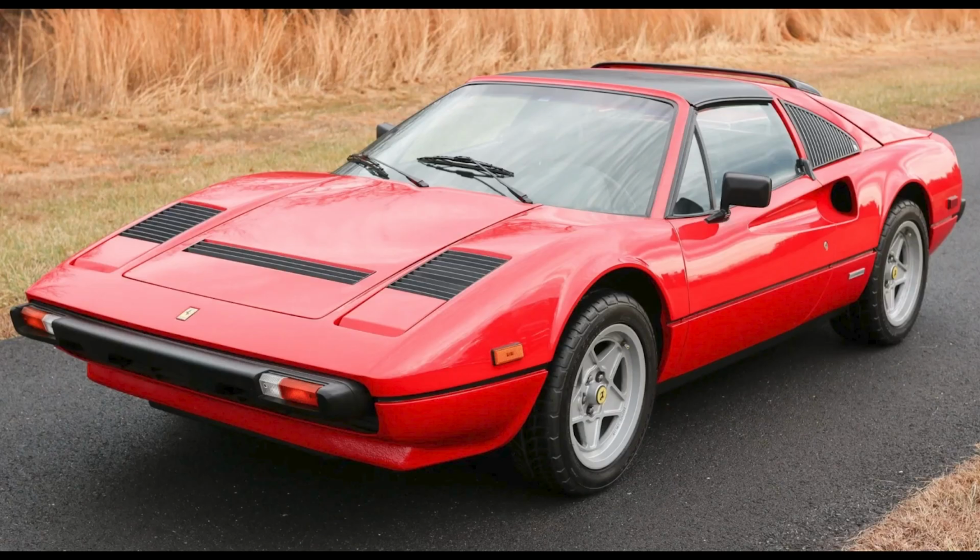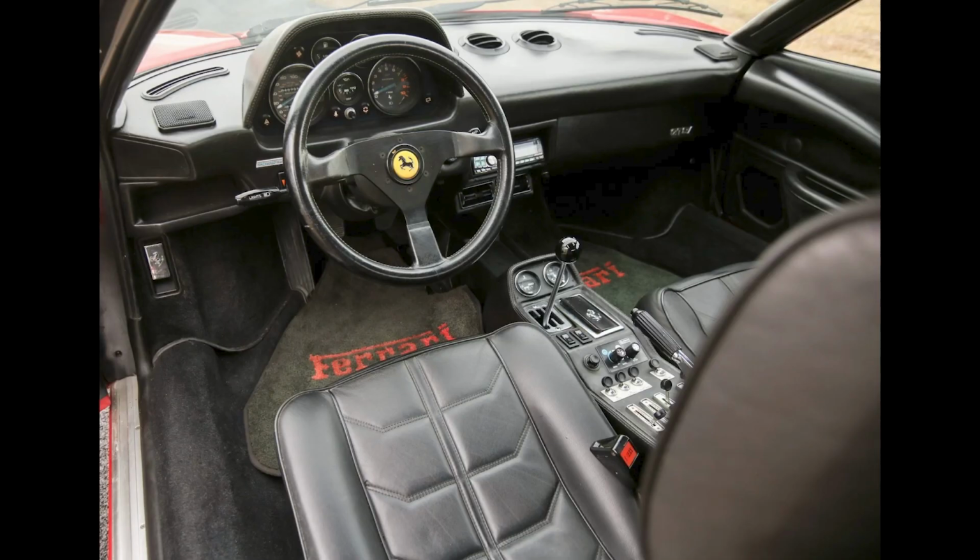This was well sold. Also on February 1st, a Rosso Corsa over black 308 GTS Quattrovalvole with 47,000 miles sold for $71,000. A decent car, well bought at this price, with room for some surprises.